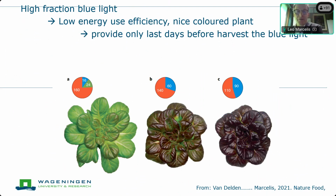However, at harvest we may want to have this nice purple color. Well, usually if you do 5 to 7 days before harvest, we switch the color, increase the fraction of blue light, we can still get the nice color. And in this way, we can combine to get a rapid growth with the desired quality at harvest. But meaning we don't have a constant spectrum all the time.